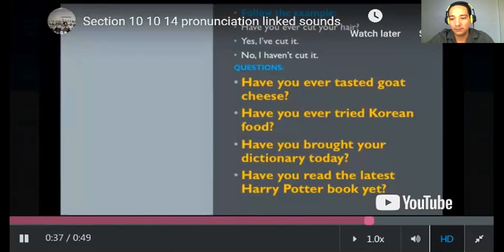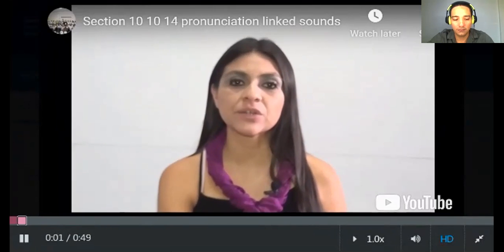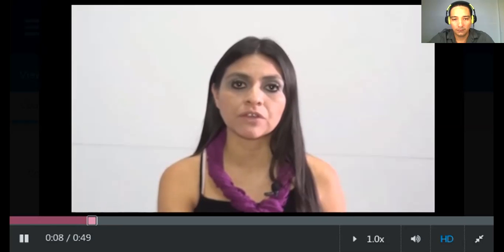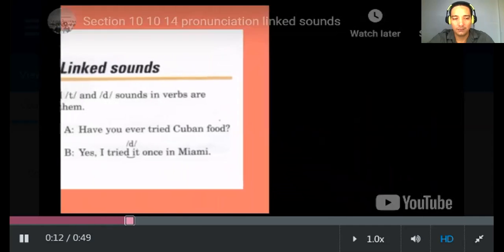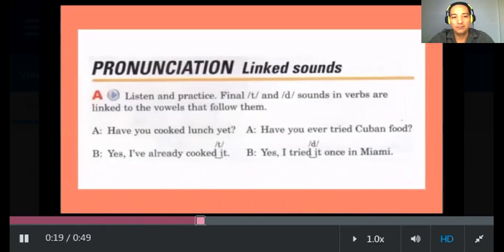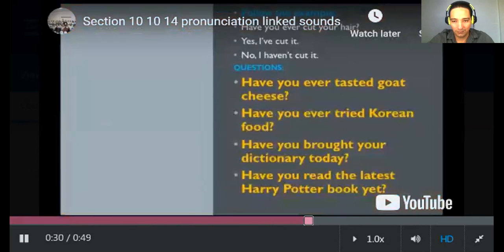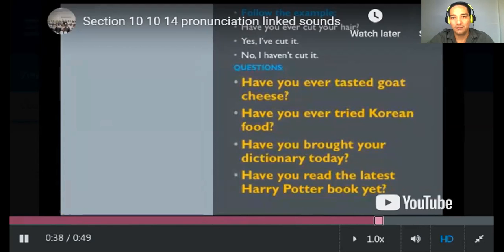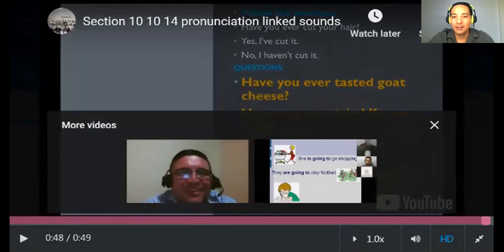Use it in your responses. Pay attention to the linked sound. Hi, in this lesson, we will work on pronunciation in order to sound natural by linking final t and d sounds in verbs with vowels that follow. Listen and practice. Final t and d sounds in verbs are linked to the vowels that follow them. Have you cooked lunch yet? Yes, I've already cooked it. Have you ever tried Cuban food? Yes, I tried it once in Miami. Now, I want you to practice answering the following questions. Use it in your responses. Pay attention to the linked sound. Make sure you record your response. Follow the example. Have you ever cut your hair? Yes, I've cut it. No, I haven't cut it.